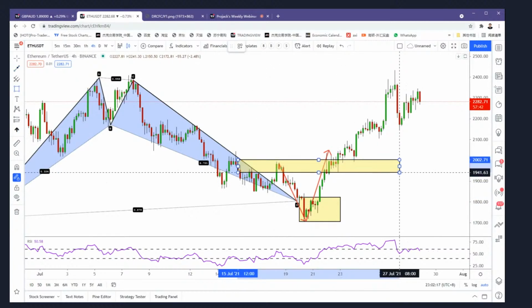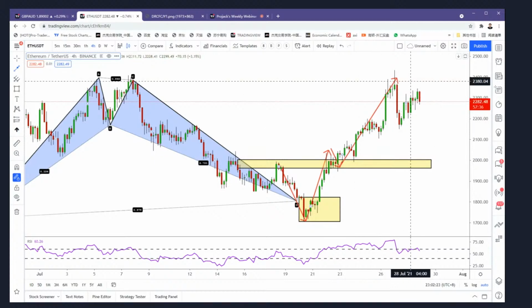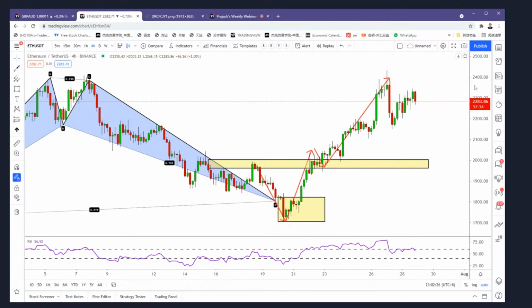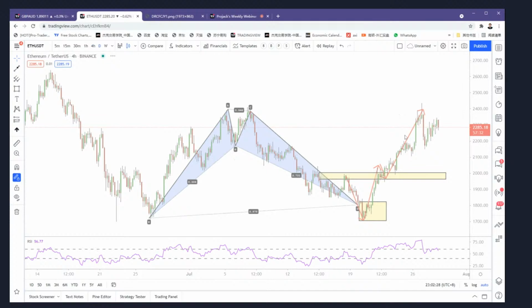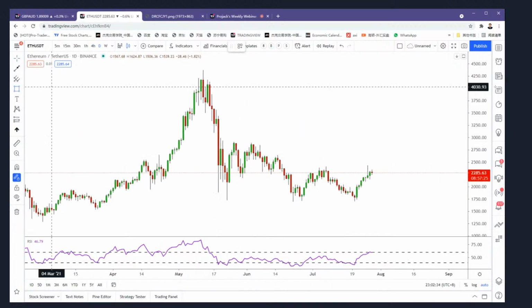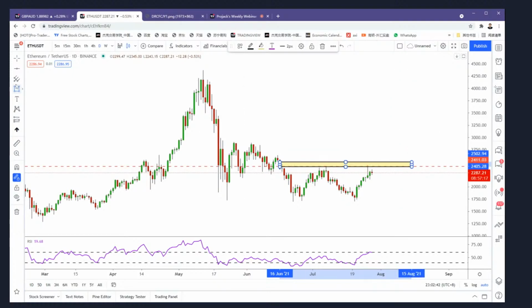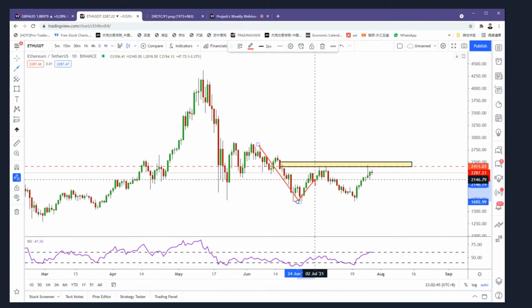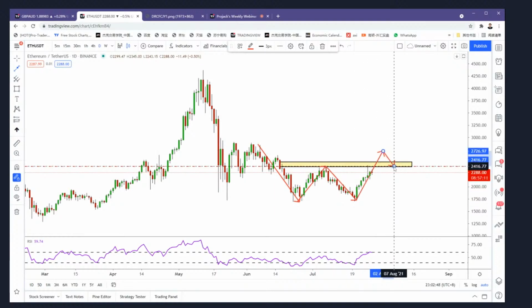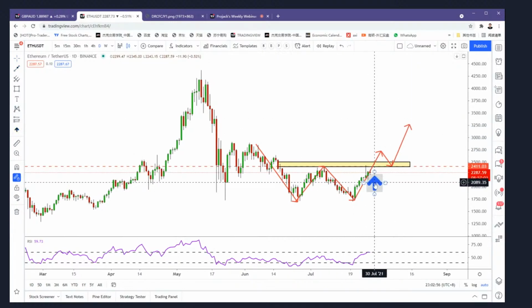The neckline was here at 2000. So when the 2000 was broken, pull back, you buy, you earn money. And now the 2,400 has become a good resistance. So you probably have to take some of your profit first and wait for the price to confirm a close above 2,400, and it will form a very good double bottom pattern. Price may go back to 3K or 3.2K. So this is my view for the ETH.